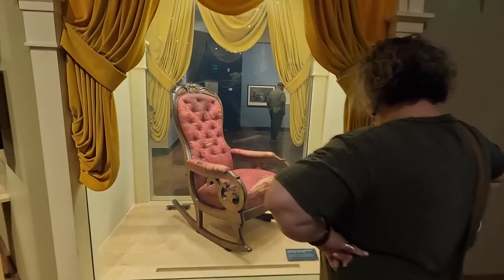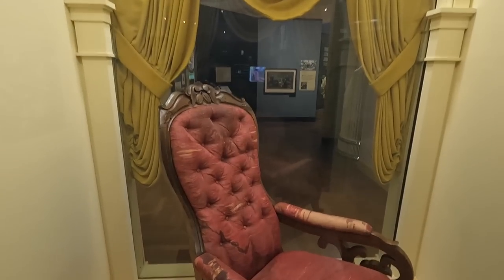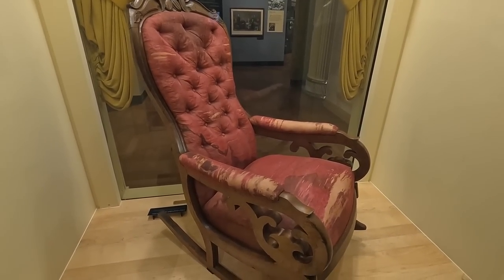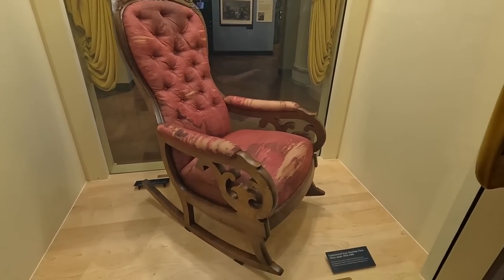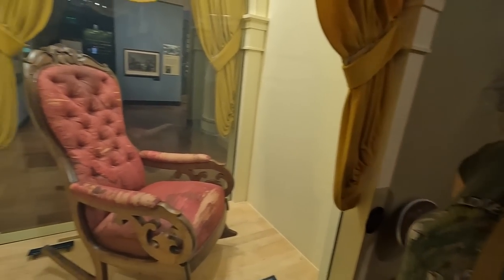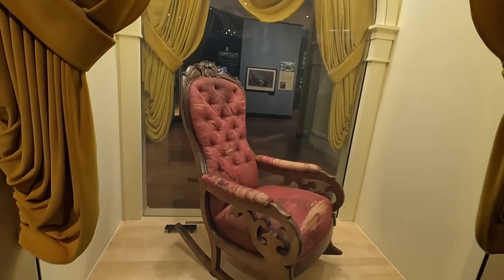It's kind of unbelievable to actually see this here. Wow. So I did read, and I don't know if it says it here, but it's not blood on the chair. It is just the oil from people's hair sitting there, I think. Oh, yeah, the oil. So okay, it looks like blood, but it's not. That is incredible.